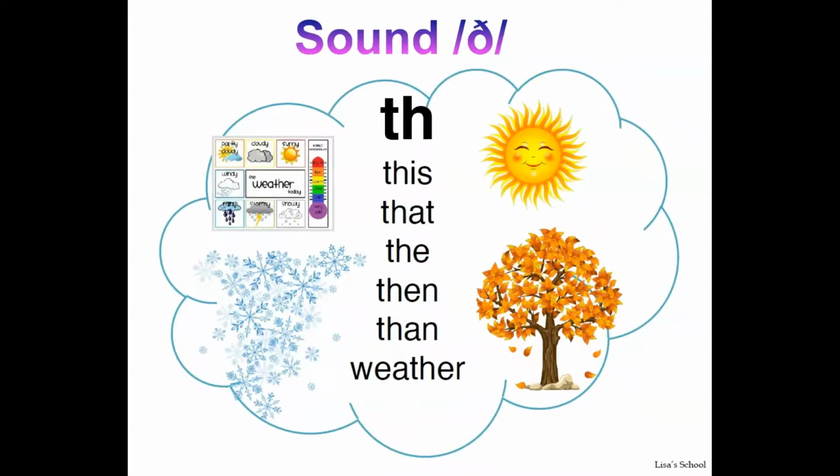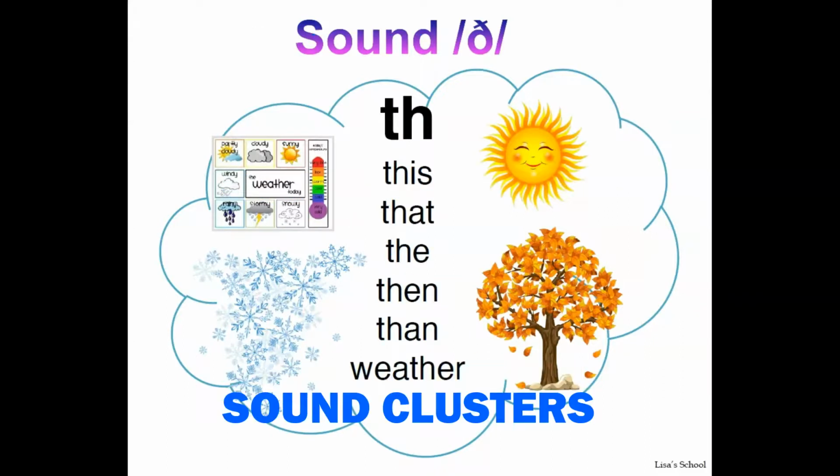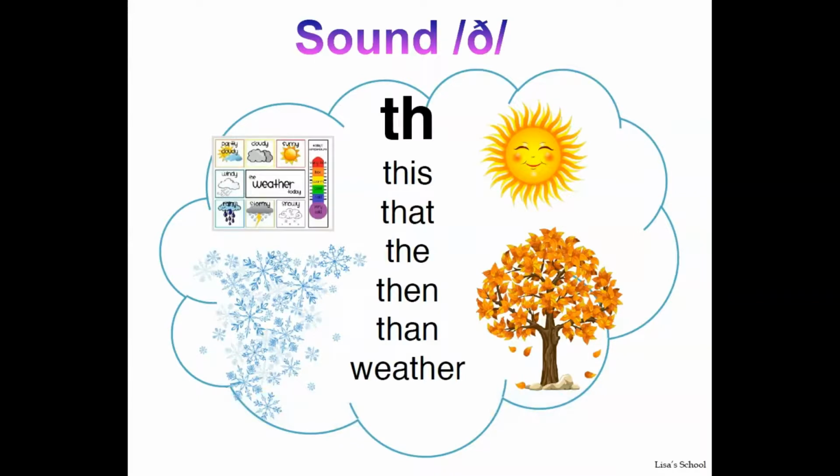This is a sound cluster. So sound clusters, again, are when 2 or more letters are found in the English language, and they're very common, and they create a new sound. The TH is a sound that gives many students trouble. Why? Because that sound does not exist in your native language. So when you speak English, it's very hard for the tongue and mouth to form the sound to make a TH, this th. This, that, the, then, than, whether. Were you able to say them?